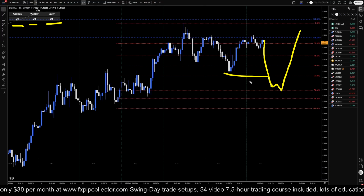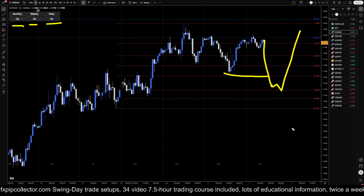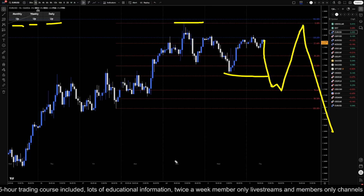I think there's a very good likelihood that the Euro dollar will make a move down, but today's non-farm payroll news could be a little bit of a trap, and maybe next week it'll go up, make a double top, and then continue back down. Either way, we have to be a little bit cautious with our shorts because the trend is definitely still up on all higher time frames.